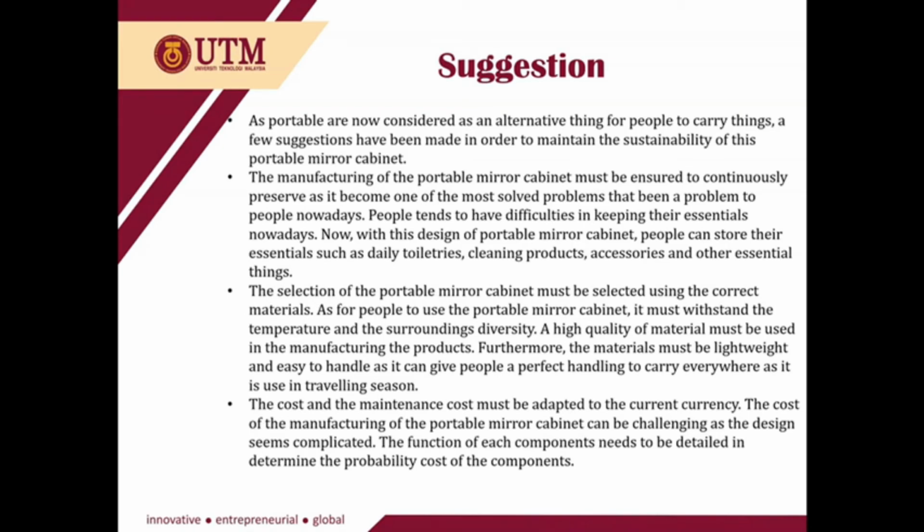and other essential things. The portable mirror cabinet must be made using the correct material. As people use the portable mirror cabinet, it must withstand the temperature and the surrounding diversity. A high quality of material must be used in manufacturing the product. Furthermore, the materials must be lightweight and easy to handle, as it can give people perfect handling to carry everywhere, as it is in use in travel season.